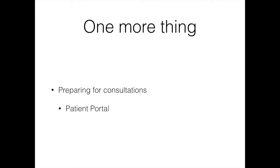One of the best ways to prepare for your consultation is to use the patient portal. You can put all your insurance information, is that correct? Yes, you can put your insurance information, your primary doctor that you see, your eye doctor that you see, your medication list, your medical history, really everything. It's got a lot of options of different things that you can put in. It asks a lot of questions, so you don't have to put anything in there that you don't feel comfortable answering.